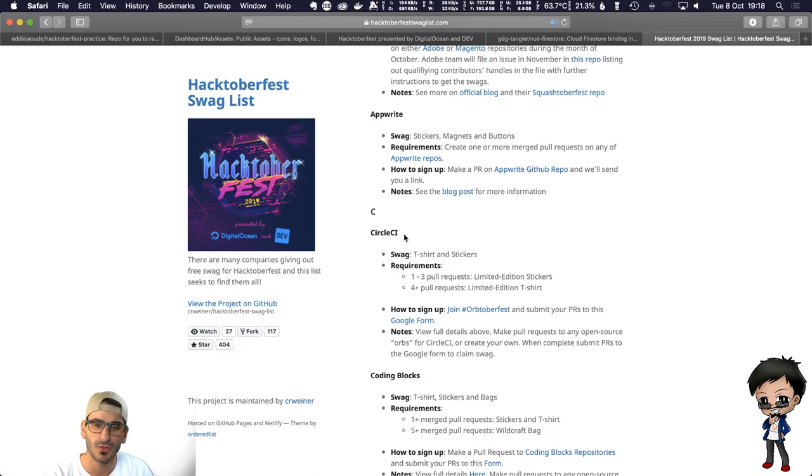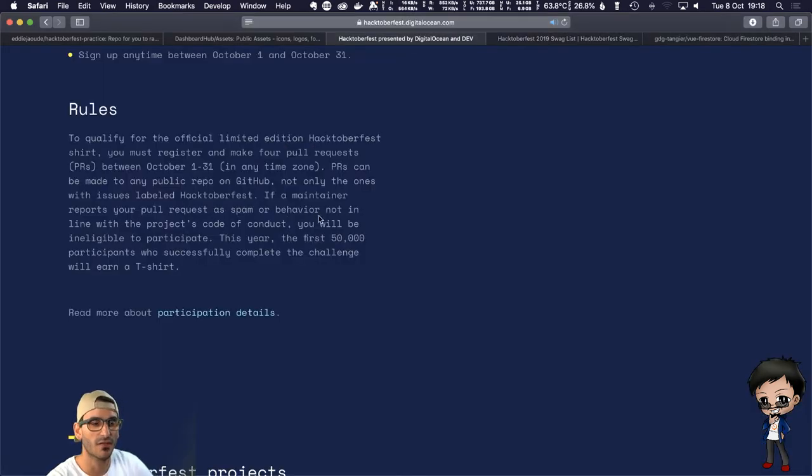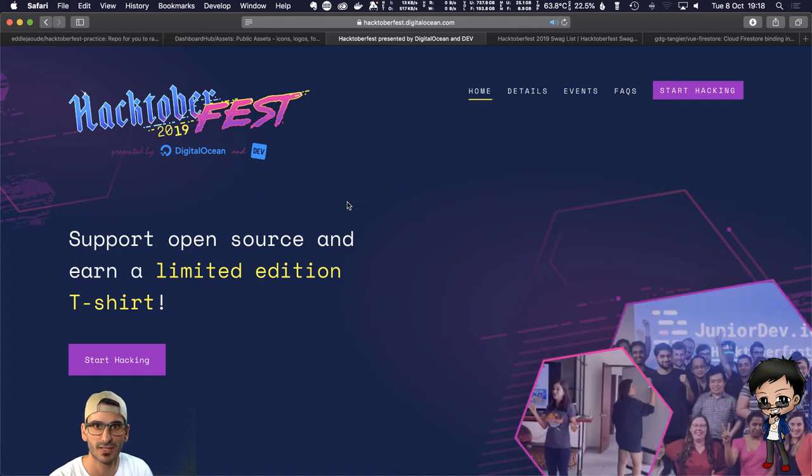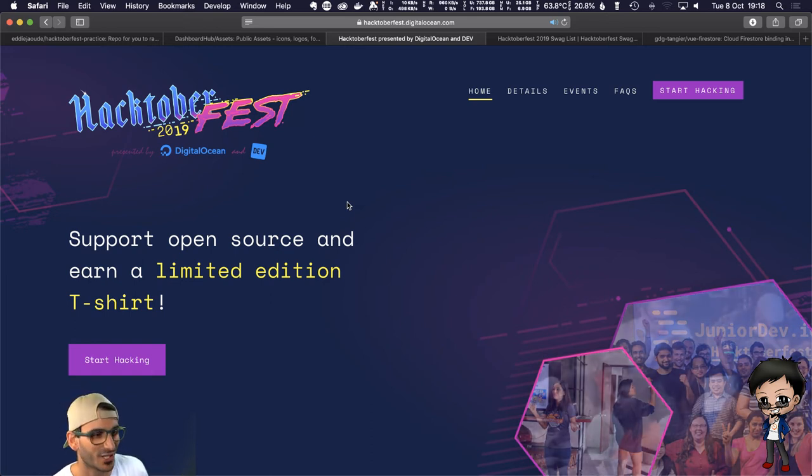However, if you sign up to those companies for Hacktoberfest, you have to contribute to one of their projects. Whereas with the actual official Hacktoberfest, it's any four open source pull requests to any open source project. So it's much more inclusive, diverse, loads of buzzwords, but much more open, I should say.